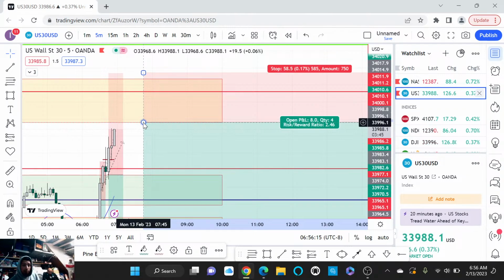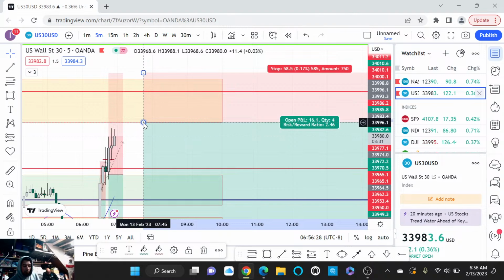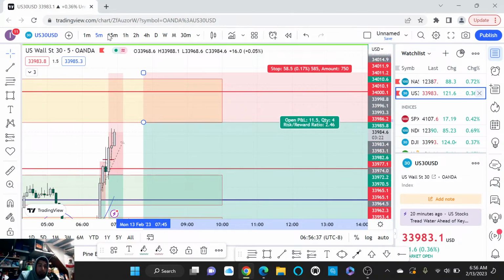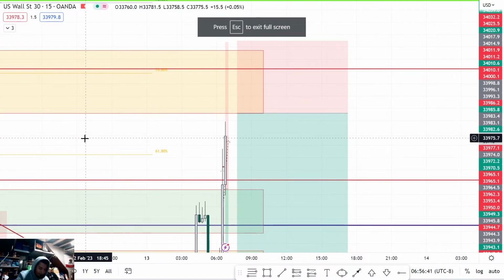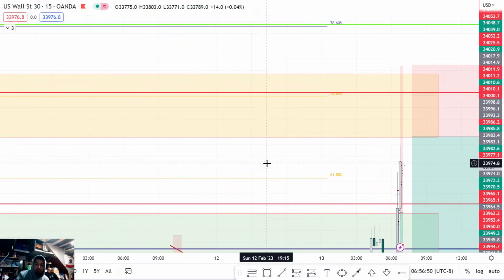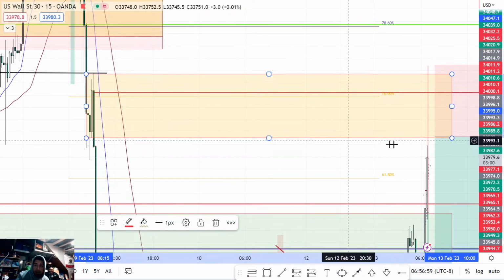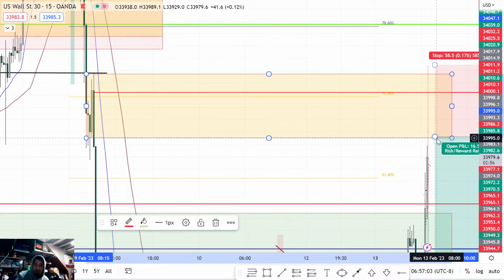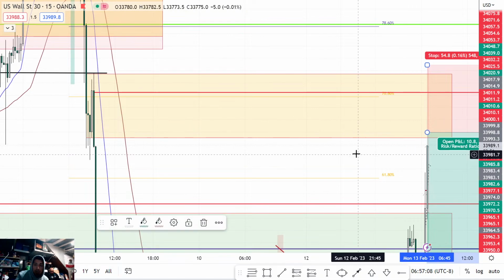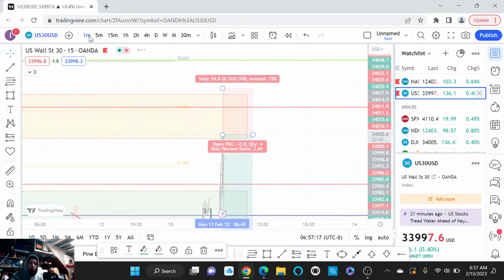It's making its way back up there. See if it gives us that entry. Hasn't got there quite yet. So that's the wick right there. Usually I wait for the body to get tapped. So we'll have the zone right here, and we'll have the entry right at the body. So about 10 pips away, 6 pips away, 3 pips. Okay, it's in there. See if we get a reaction.